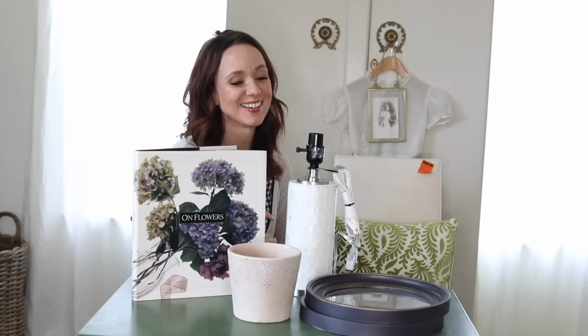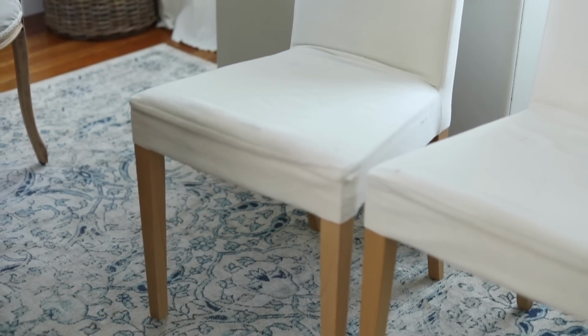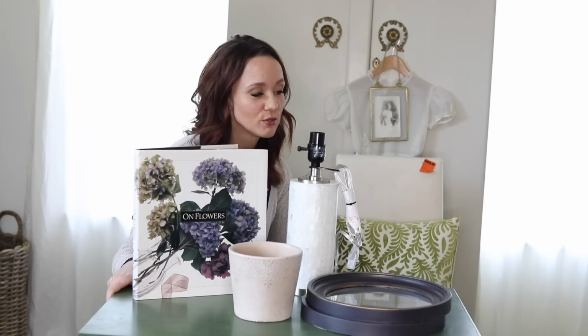Okay, moving on. Let's talk about these chairs. These are called Parsons chairs. Someone asked me the other day, what are Parsons chairs? Parsons chairs do not have arms, so I love them for small spaces. They are my go-to. If I'm having space issues, I pull in the Parsons chairs.